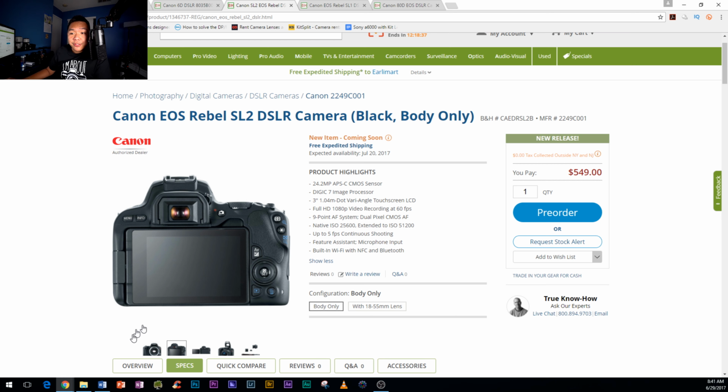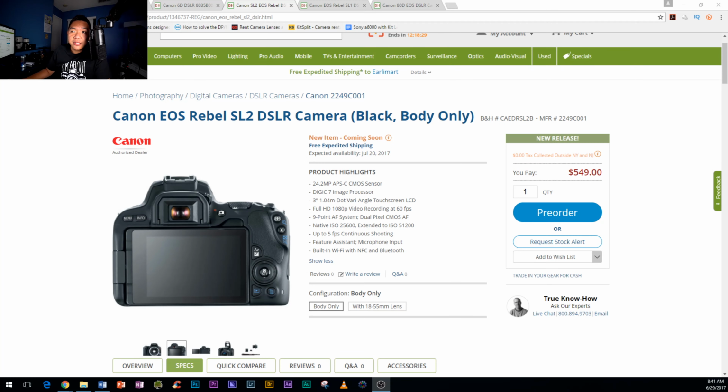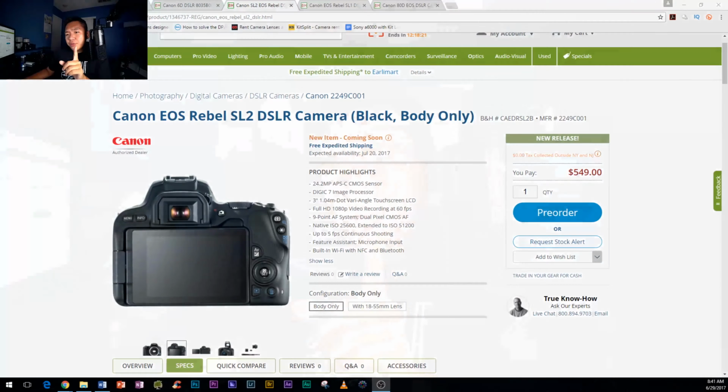Maybe there might be some sales during the Christmas time frame, and it'll be more affordable for consumers. But I think it's going to be a really great gift. College student, high school student. So this camera is going to be a hot selling item. I guarantee it. It's going to sell. And then what else is really cool?